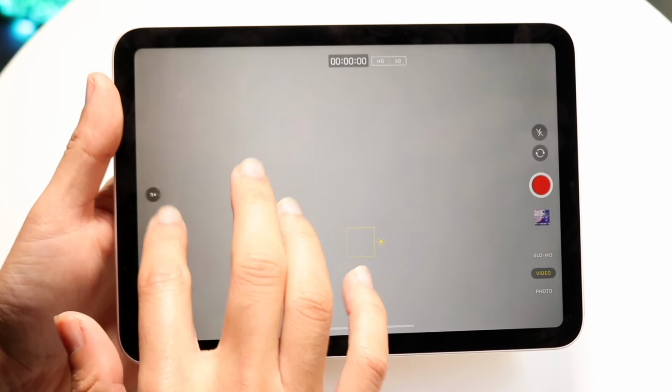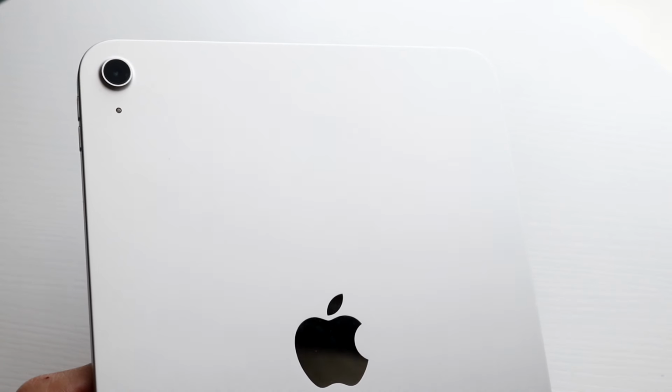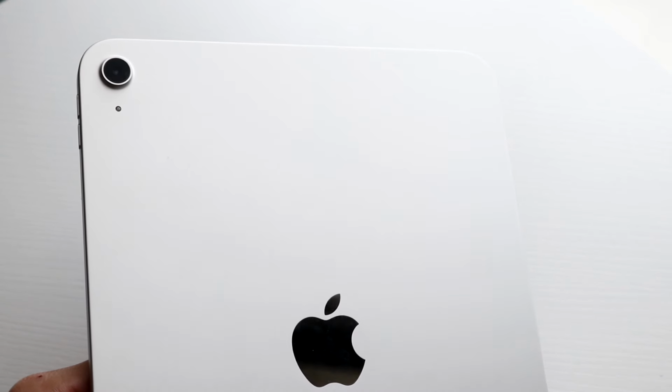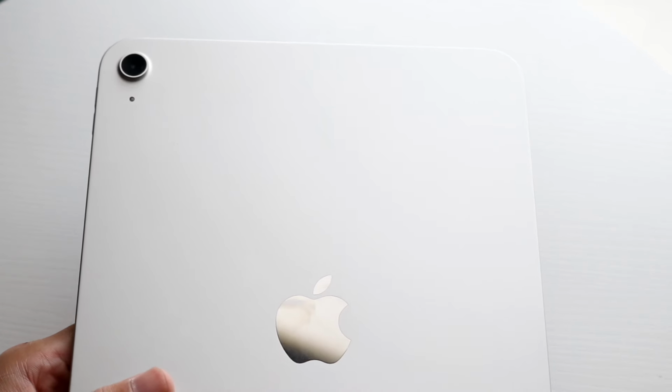But I would always say this, if you have something like an iPhone 12 in your pocket, right? Let's say you use an iPhone 12. Well, you're going to be getting a better camera inside of the iPhone 12 than you are inside of any of these iPads.